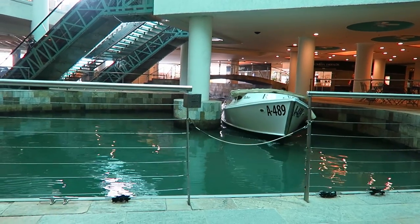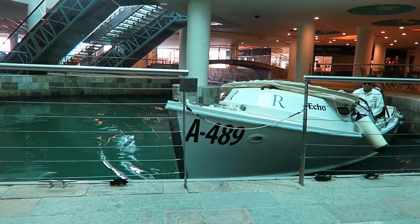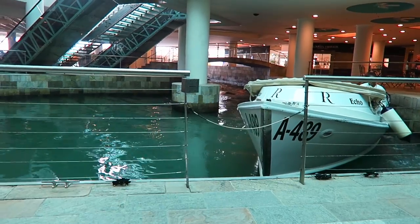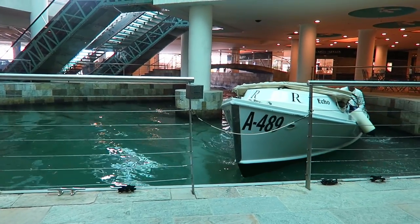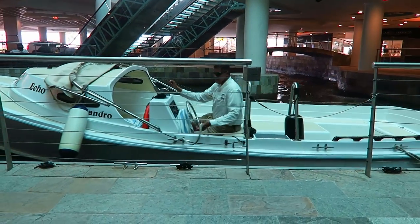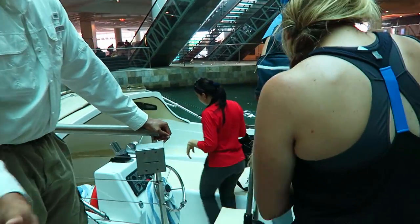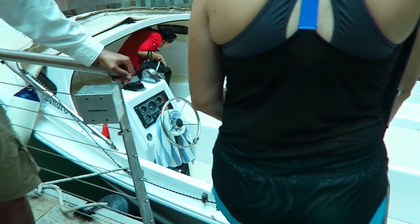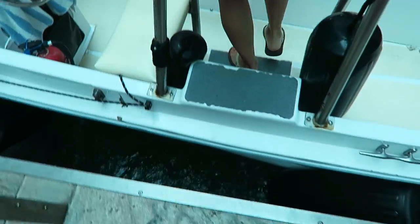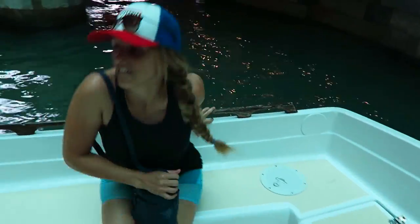Here comes our ride. So he pulls up in the boat. You insert this hotel key in that slot there to get access. And then you ride out to the island. Very cool. Watch your step. This is fun. Let's kind of sit in the back here. This is really fun.